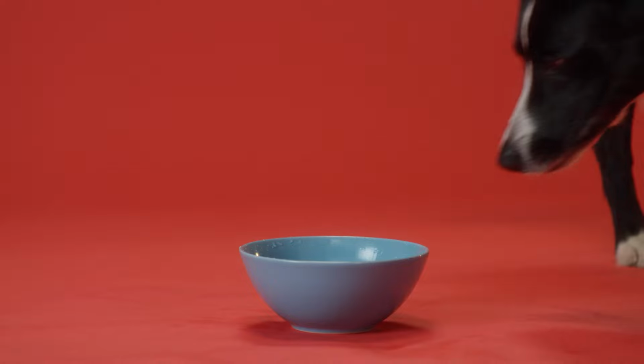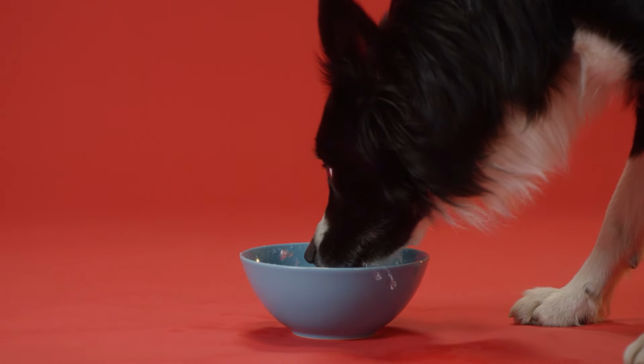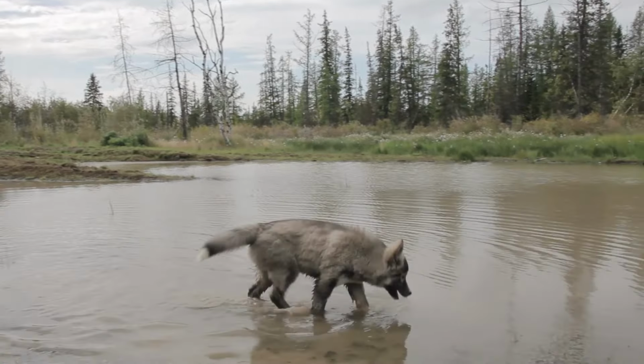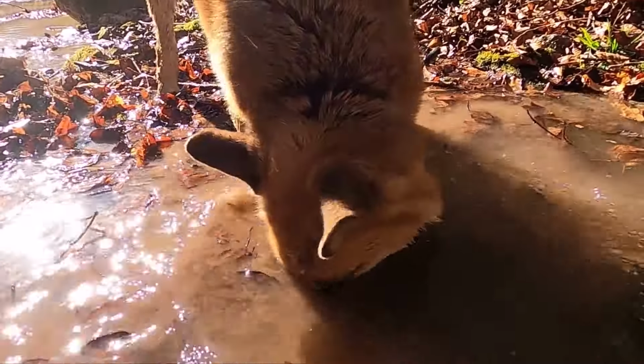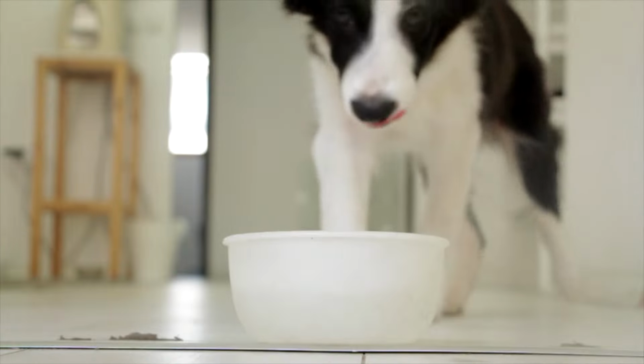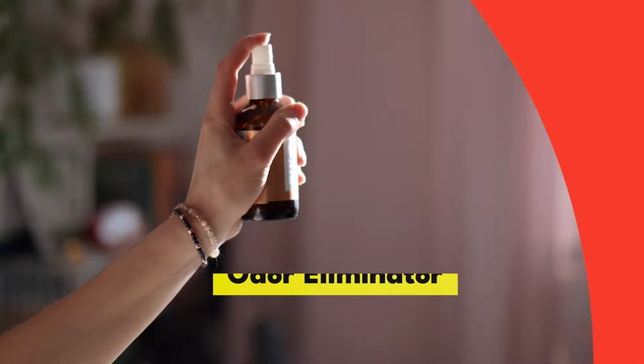Dogs instinctively avoid drinking water close to where they eat. In the wild, water near food could be contaminated, so they prefer to drink water from a separate source. By separating their water bowl from their food bowl, you're tapping into their natural instincts.